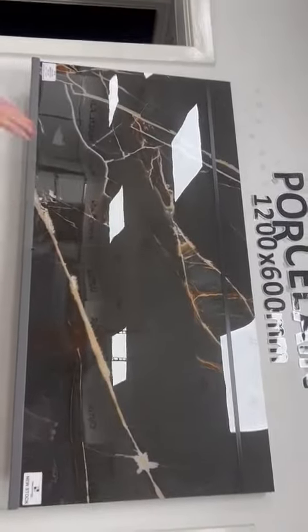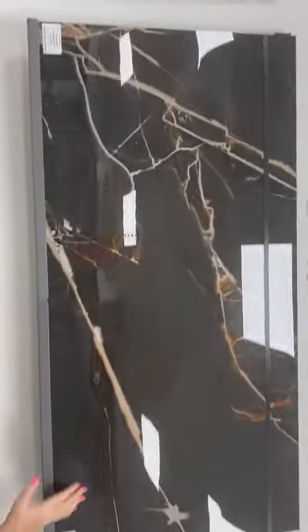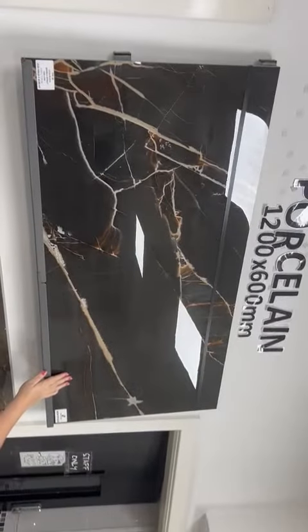1200 by 600 tile. Bigger the tile again, the more spacious look you're going to get in your area. Gives you a massive spacious look in a smaller area.